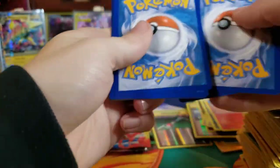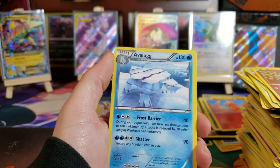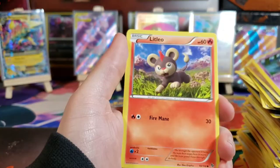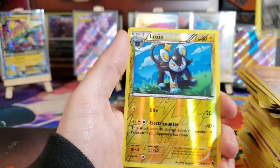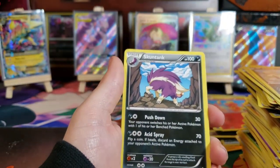$1 billion. 1, 2, 3. All right. There you go. All right. Avalug. Yeah, that's a weird name. Flitchinder. Talpad. Duskull. Litleo. Sandile. Bergmite. Stunky. Reverse Luxio. And on the end is a Skuntank. Cool.